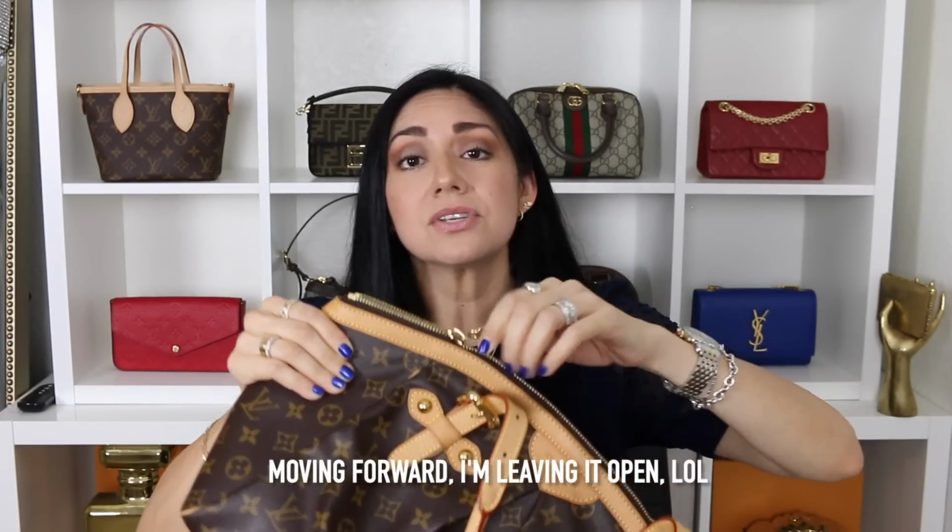The main reason why I got rid of this bag in the past is because of how you open it. The opening can be such a pain in the ass. You definitely have to wax this zipper because sometimes it can get caught. It can be really difficult to open up, but it's because of the opening that mostly you have to hold it this way in order to zip it open. So that used to drive me nuts.